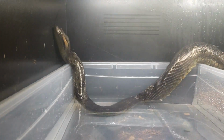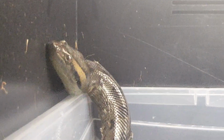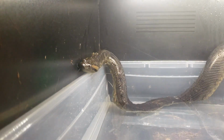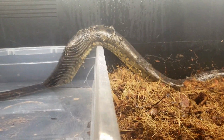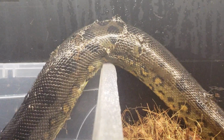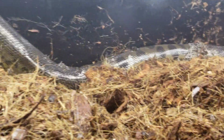Female green anaconda. Finally got one. Sorry my video sucks, my hands are shaking. I'm so excited. It's the longest drive and the longest wait I've ever went through. But I figure by tomorrow all this skin will be off, and actually she looks pretty bright under that skin. I thought she was going to be a lot darker, but I'm good with the brightness.